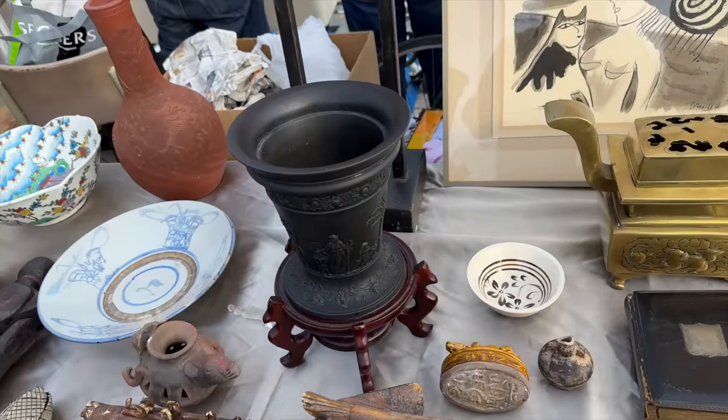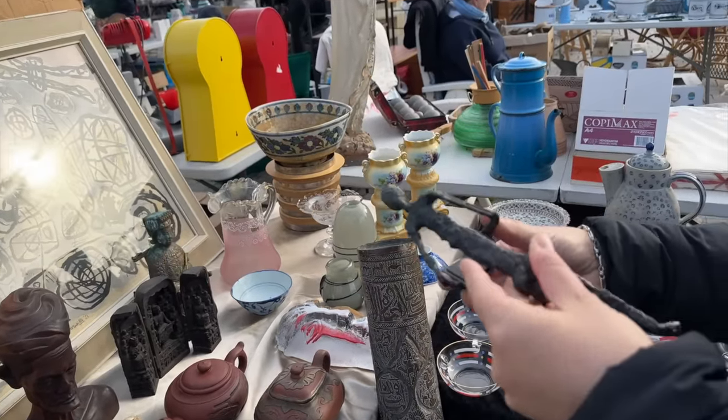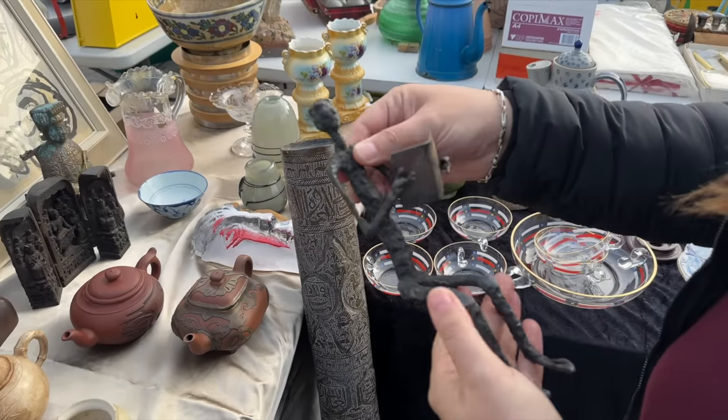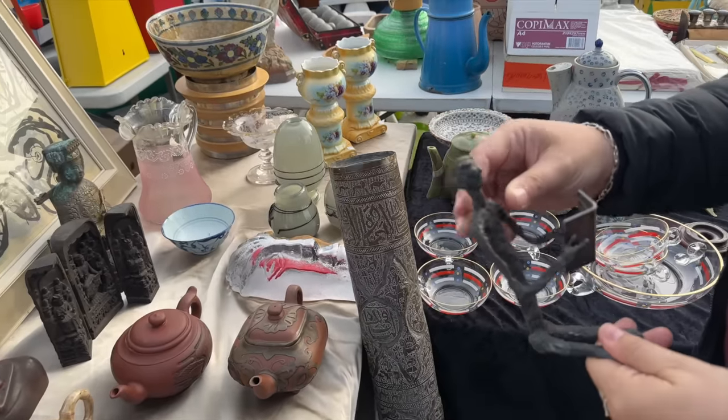Oh, that's cool. It's very brutalist. And you could put it on a bookshelf too. Mm-hmm. It's got buns. Look at those buns. Buns of steel. Buns for days. Get it? Jesse'd be so proud of me. That was a good one.